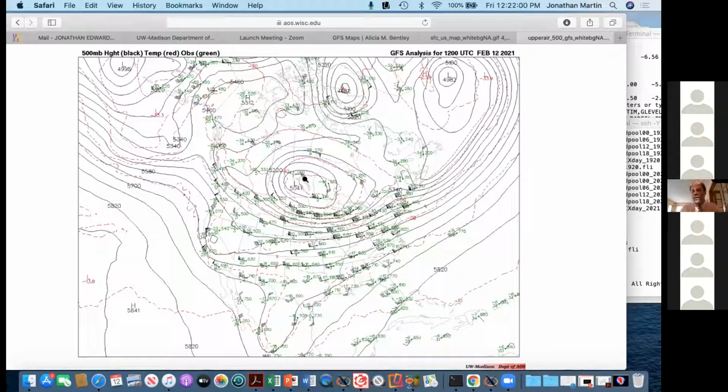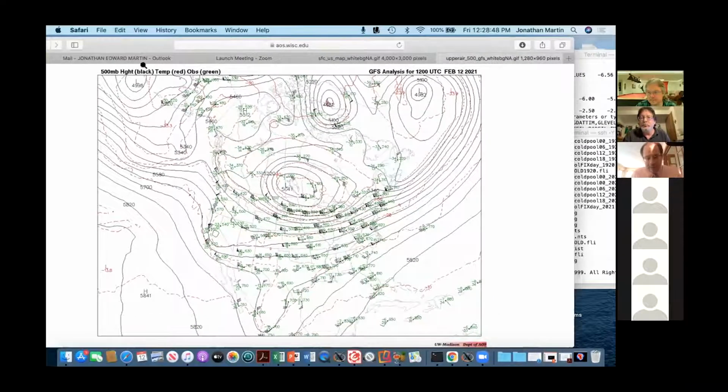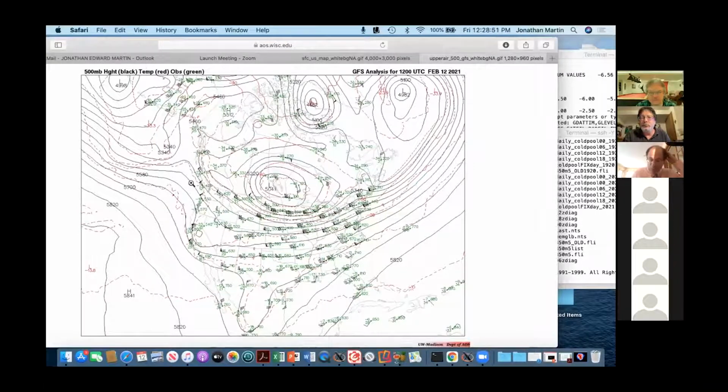I've never seen a minus 50 contour at 500 millibars over continental North America. So we got close, but I didn't quite see it. So yeah, kind of an unusual 500 millibar map. It's really cold over Lake Winnipeg. That's not surprising, but the zonal nature of the flow is quite interesting to me.